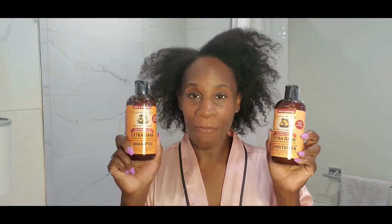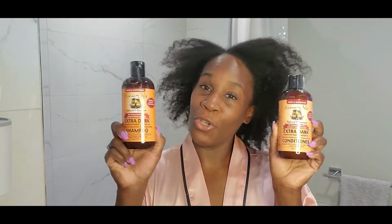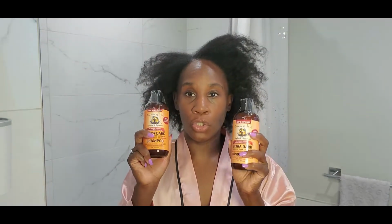And guys, I love these products. So it's like, if it ain't broke, don't try to fix it. So I got the Extra Dark Jamaican Black Castor Oil Shampoo and the conditioner, which I love. They also make a deep conditioner, which I truly love. It is so good.